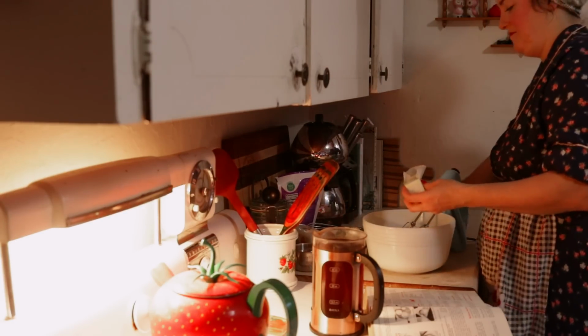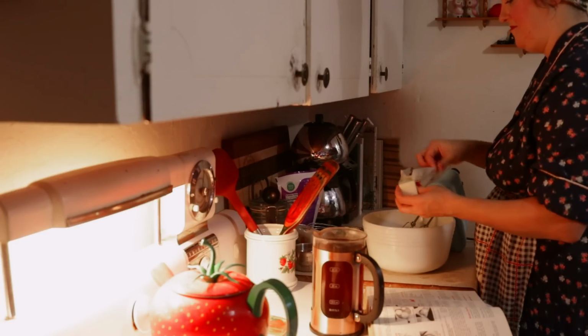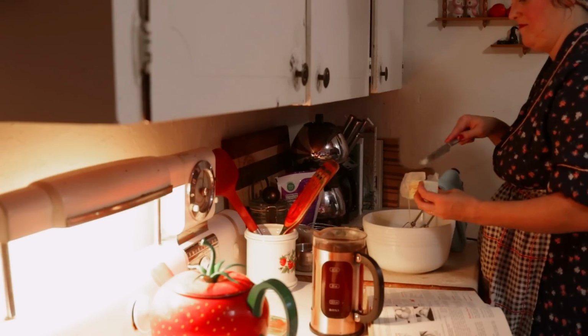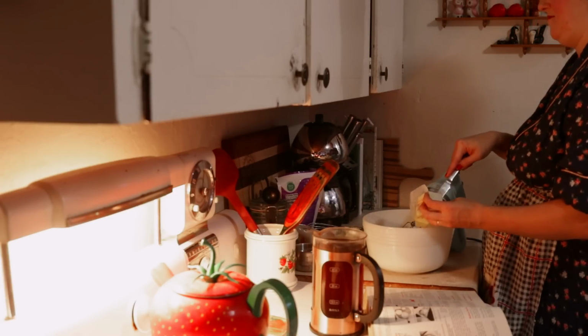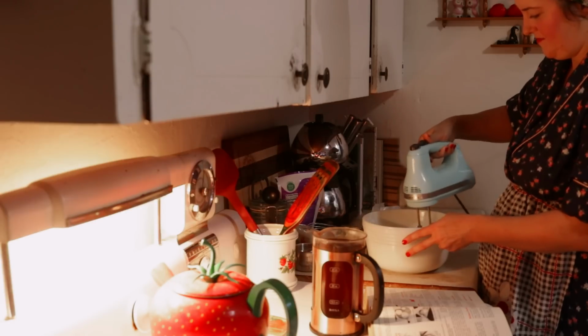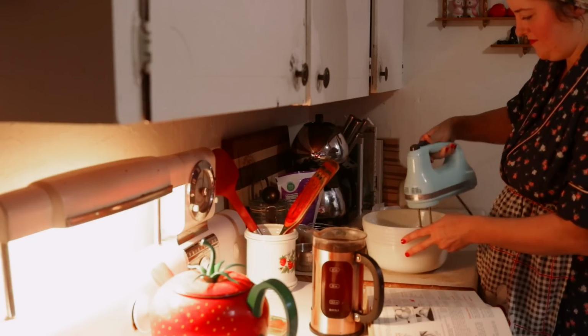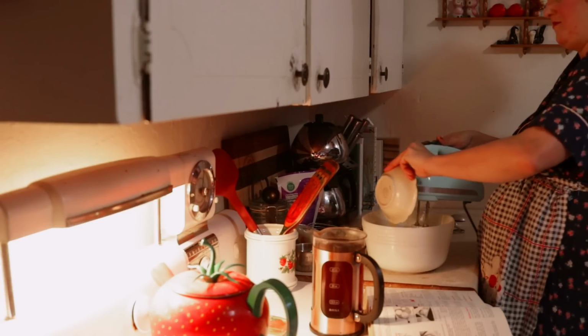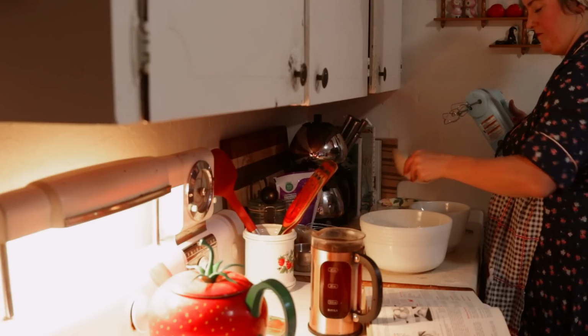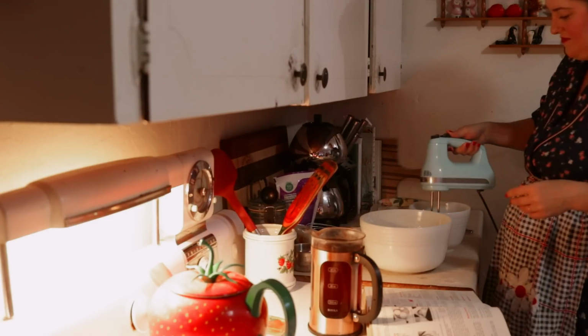But I really liked this pancake recipe. I don't normally make pancakes by hand because we have been given several bags of pancake mix, because people know that my husband likes pancakes and gave us some giant bags of pancake mix. So I haven't actually made pancakes from scratch in a long time, but I kind of think I want to start doing that again.